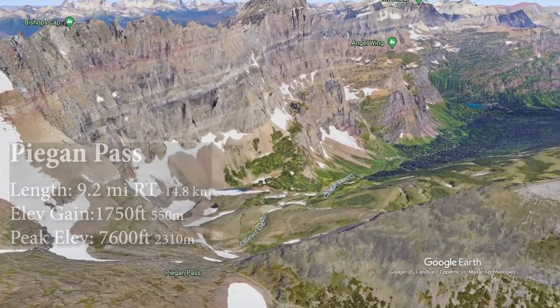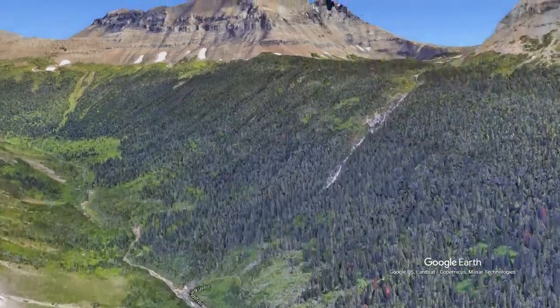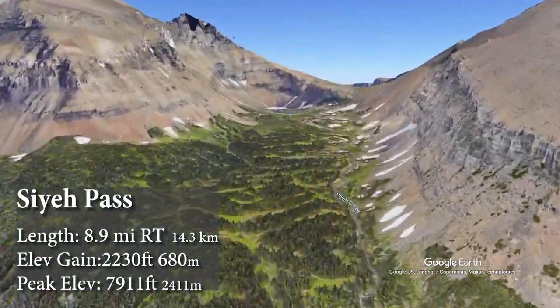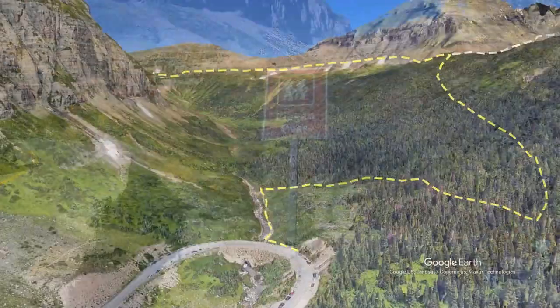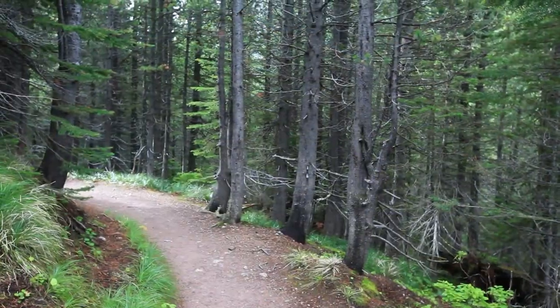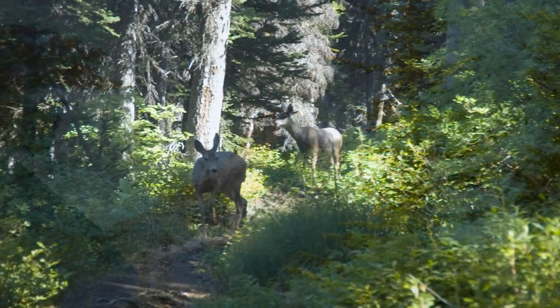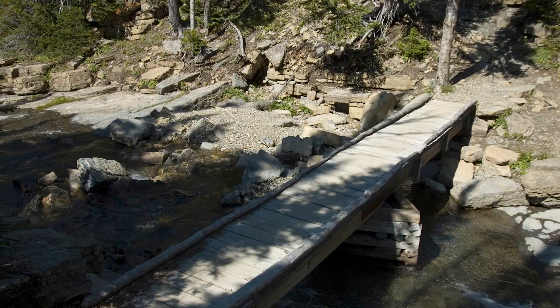You can also get there from Mini Glacier, where it's about a 12.4-mile round trip. It's just about as far to Siyeh Pass, but there's about 300 additional feet of elevation gain. Much of the trail and the elevation gain occurs when you're in the trees. The trees are thick, but there are a few views of the mountains, and you never know who you're going to have to share the trail with. There's a couple of creeks to cross, too.